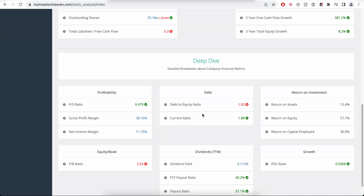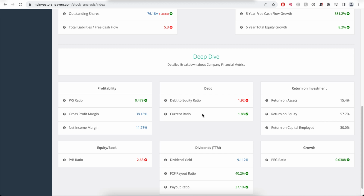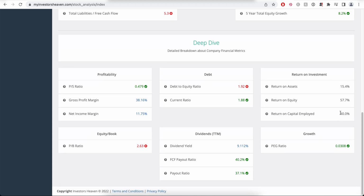You will also notice that the margins of the company are respectable, sitting at 12% right now, with a return on equity of 57%. There's a little bit more debt than we would like when you compare it to the equity of the company. And a dividend yield of 9% is what we're looking at here, but this is for the last 12 months.